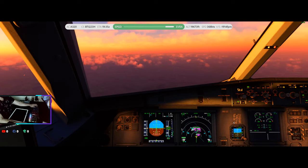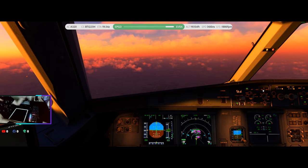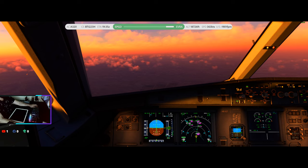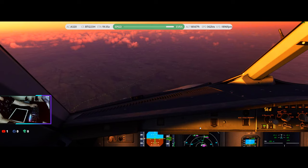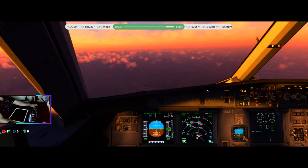There is a speed limitation of 200 knots, 280 knots at Gunta, but high speed approved. There is only one traffic that departed right now from Riga on VATSIM. And we're gonna continue descending to flight level 80.